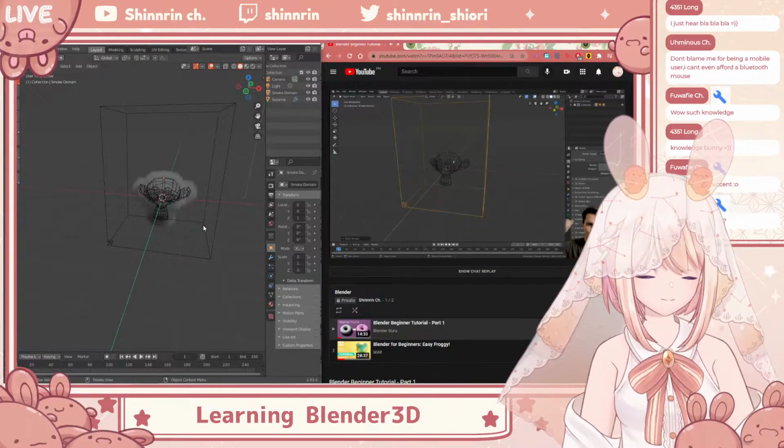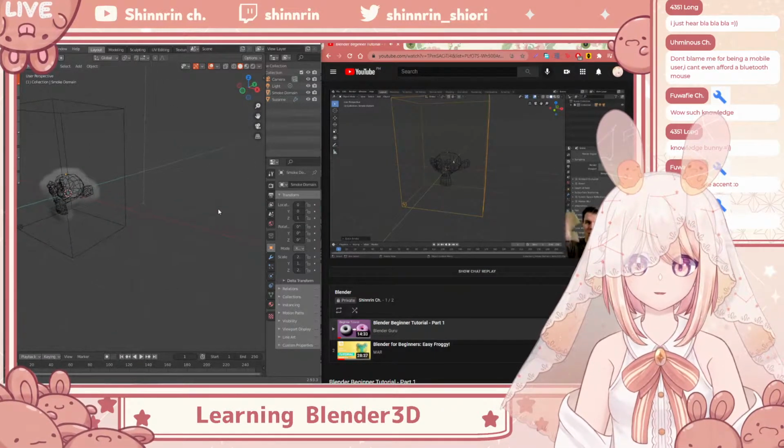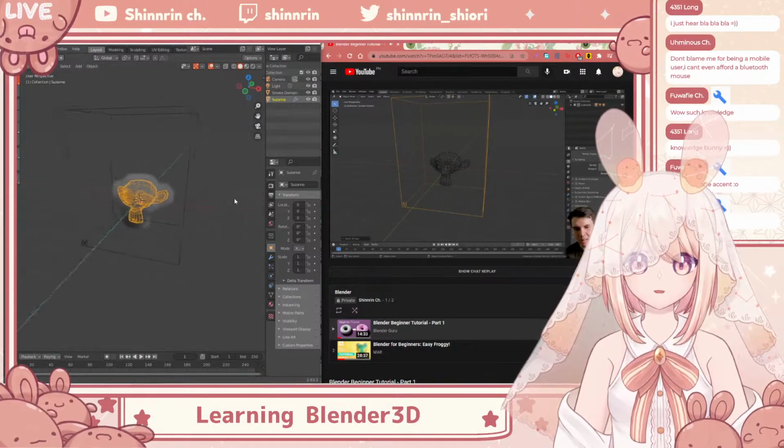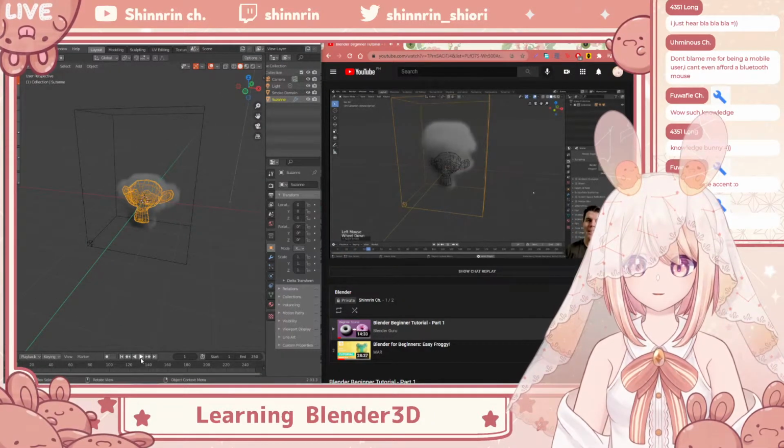Which basically just saves you from setting up a box and then setting a smoke sim and so on. It's just done that for you. And then if I hit that play button right at the bottom there, you can see it's smoking.